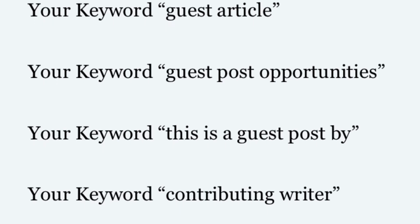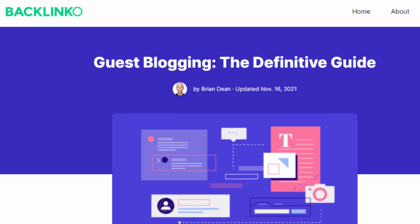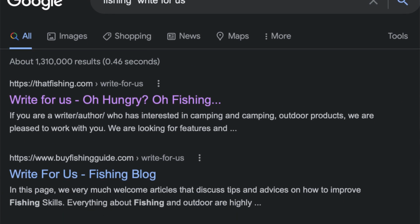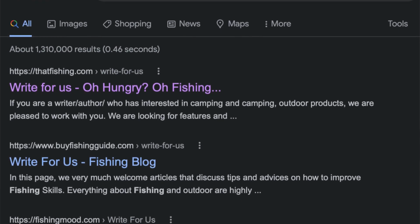And here's a short list of some of the search strings you can use for this kind of thing, courtesy of backlinko.com. Now here's what comes up if I use one of these strings to find guest posting opportunities in the fishing niche. As you can see, there's plenty of websites that I could approach here.